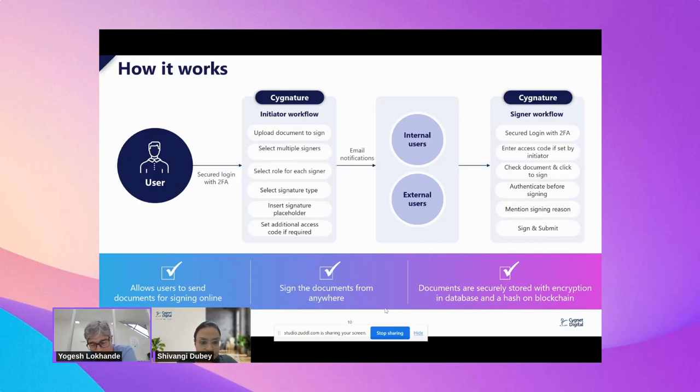The system maintains in the background all the audit trails and records, timestamps, etc. In Cygnature, there is also a component of blockchain, wherein we maintain this audit trail on a blockchain. So there is no possibility of anybody tampering with that audit trail, because once it gets into a blockchain, you can't make any changes to it.